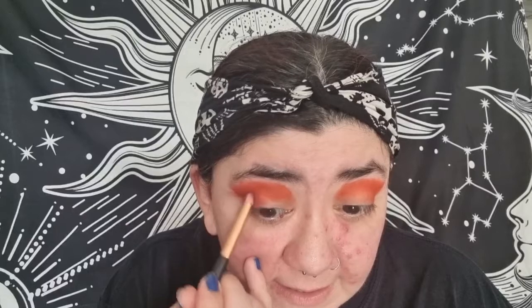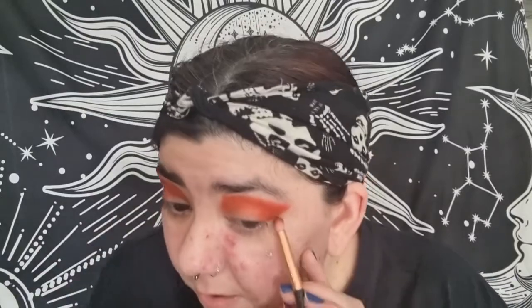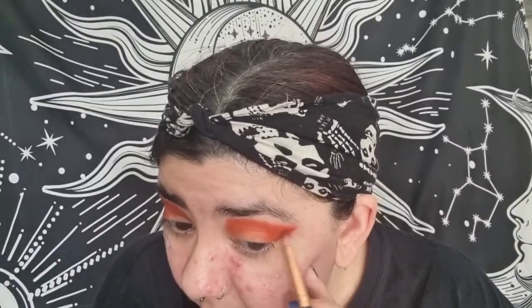I'm very nervous about the bronzing stick because I don't know what I'm doing when it comes to bronzing, but I am still very excited. It's a cream bronzer as well, so I will just blend like crazy. This shade is very gorgeous, Pecan, and let's do it on this side.